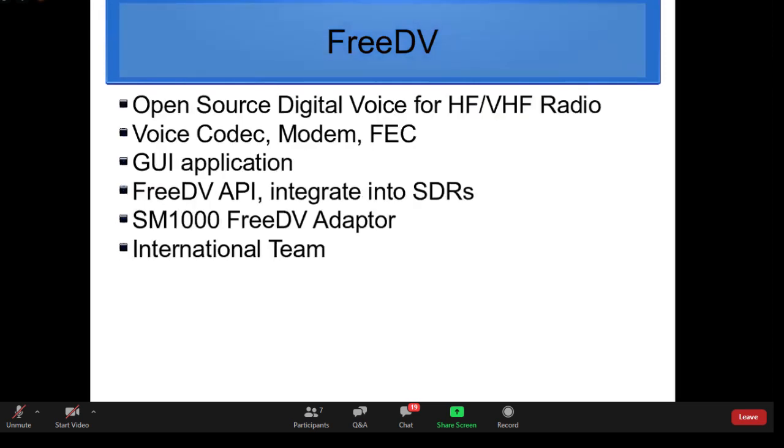So FreeDV is open source digital voice for HF and VHF radio. It consists of some software parts, including a voice codec, a modem, and some forward error correction, plus some sort of protocol code to wrap the whole thing together and make a complete usable digital voice system. The way you use it is through a GUI application. It's also available as a software library, like an API that can be integrated into other SDR applications. A third way of using it is with some custom hardware, the SM1000 FreeDV adapter. And it's being developed by an international team of hams.